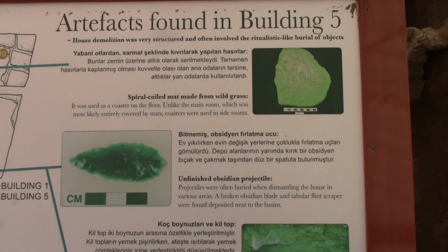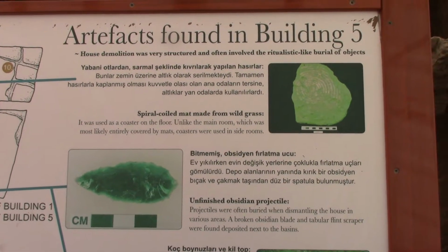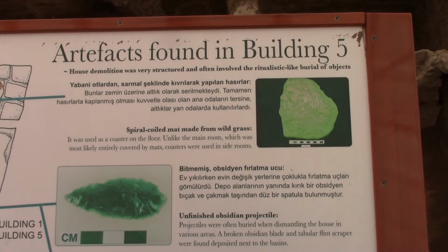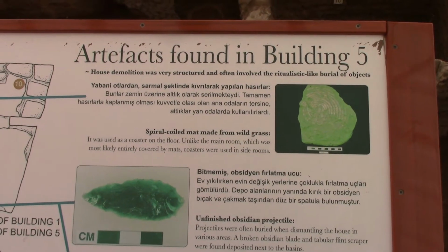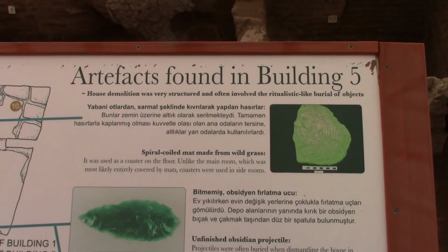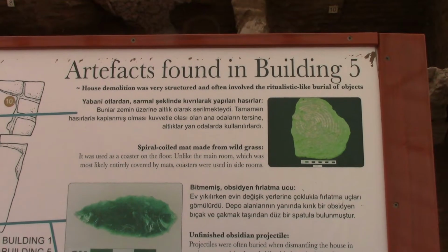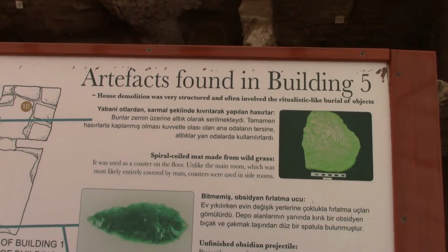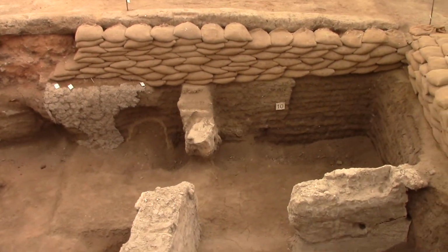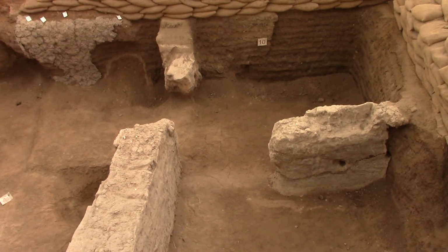So we're standing in front of Building 5, and I'll give you some of the literature here. It's saying that house demolition was very structured and often involved the ritualistic-like burial of objects. So I'm assuming that means that each time they added a layer to a house, it was a very ritualistic process. They didn't just demolish the existing floor. And the burial of objects in floors underneath the level they were building were also placed very ritualistically.